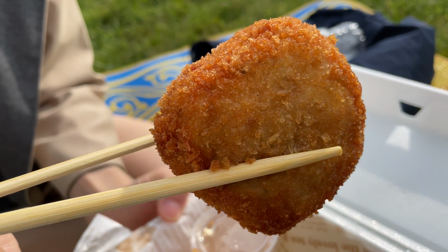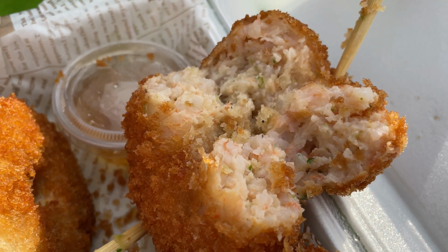Guys, this thing is so good. The crunchy batter on the outside is so nice and crisp. It's a really thin layer on the outside that's actually crispy, but once you get into the inside, it's soft. The shrimp flavor really comes out, and it's a soft texture because they've chopped it up so finely. And that sauce, it's really sweet like honey. It doesn't overpower. It really just brings out the flavor of the shrimp.